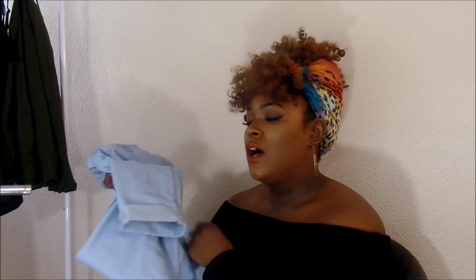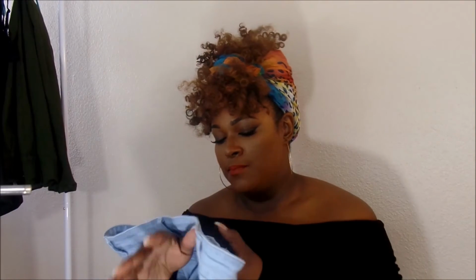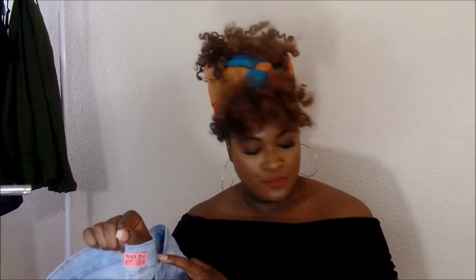distressed, and they come rolled up like a boyfriend jean, but they're actually fairly fitted. Not fairly, they're tight. I'm just going to admit, they're tight. But I bought them like that because I like that fit. I like the look. I like my jeans to be tight. Because if they start off loose and they wear through the day, then they're going to fall off you by the evening. So I like my jeans to be fitted because by the time I wear them, they loosen up and then they get a natural fit. These are in a size 14.